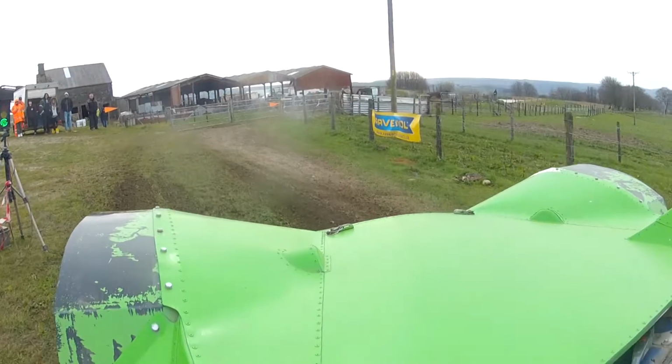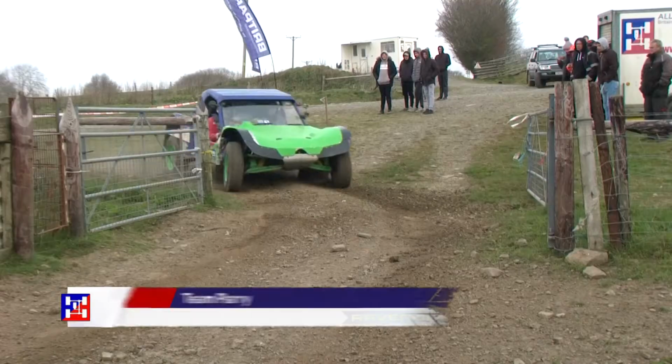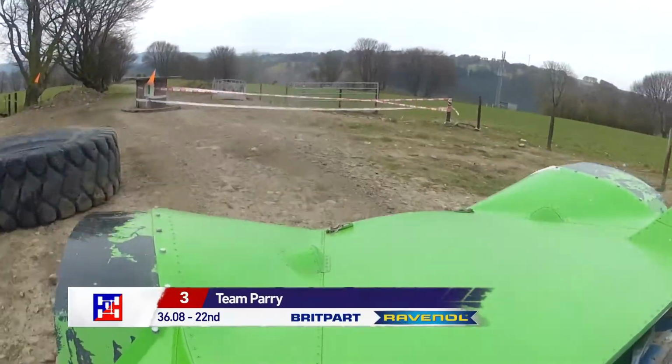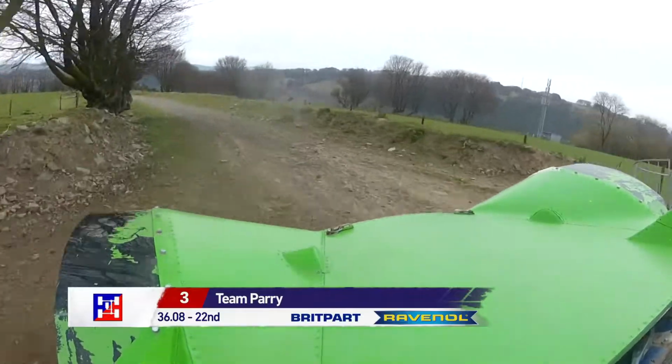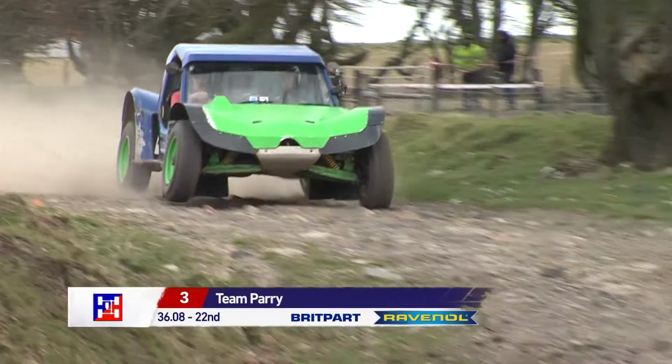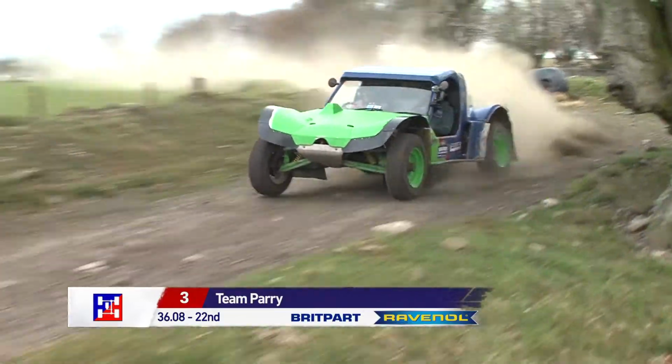Parry were podium finishers in Class 8 last time out at Walters Arena, a result that they're looking less likely to repeat this time out. They may only be 1 position away from the top 3, but they're nearly 3 minutes behind 3rd place.